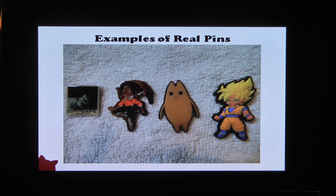But all the new Dragon Balls come PVC. If you see a PVC pin, it's probably real. The bootleggers don't bother with the PVCs. It's harder to make. It's harder to texture, color. It's just cheaper to bang out the others.